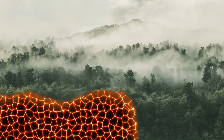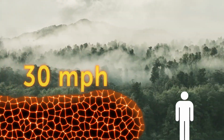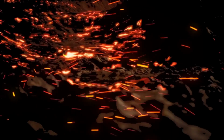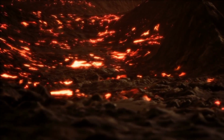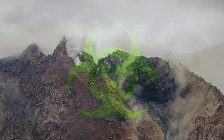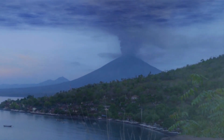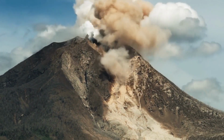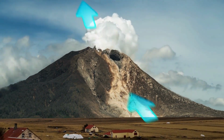Or it can flow as fast as 30 miles per hour, which even the fastest person on Earth can't outrun. But the lava isn't even the most dangerous thing about volcanoes. That would be the toxic gases spewing from the eruption. And those spread faster and further than the lava flow. Luckily, in Iceland's case, the wind has been blowing these gases away from residential areas.